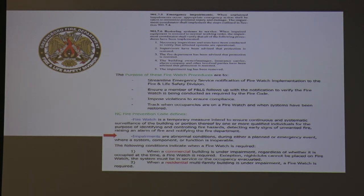Commercial buildings, like I said, 1 person or more, it has to be on Firewatch. Regardless of, you know, if they're not being occupied, then they don't need the Firewatch. But the next morning when that next person comes in, they'll need to resume that Firewatch. Residential, multifamily, your apartment complexes, they have to be on Firewatch.